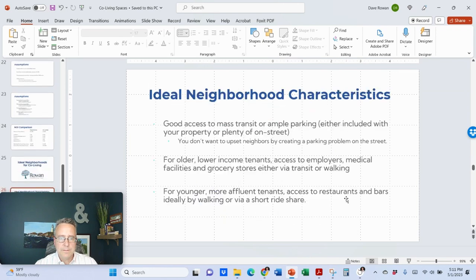Ideal neighborhoods. So we want to have good access to mass transit or ample parking. You don't want to ruin neighborhoods by packing a bunch of people in there and creating parking problems. If these are older, lower income tenants who don't have cars, we want them to have access to employers, medical facilities, and grocery stores, either via mass transit or walking. And then again, for younger people, it's great to have these in districts that are walkable to bars, restaurants, or other attractions, or via a short ride share.